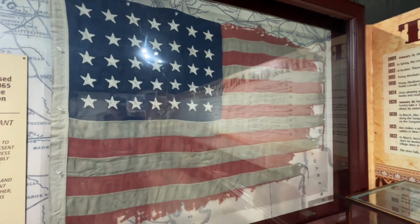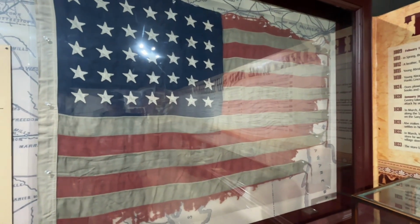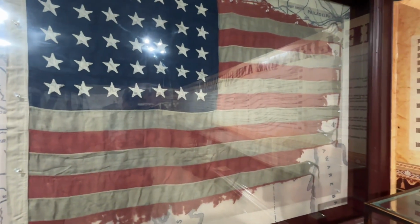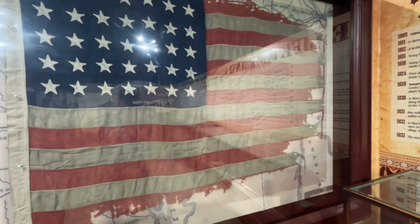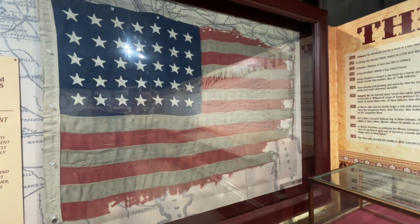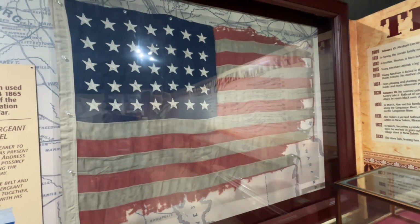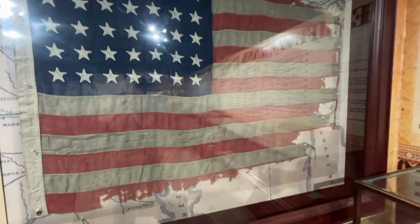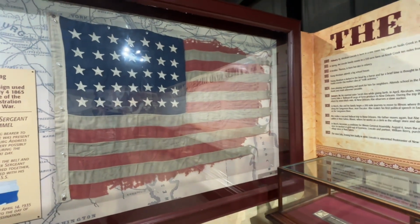This flag belonged to a guy named Master Sergeant Smith Stimmel, and he was a bodyguard and a flag bearer to President Lincoln, and he was present during the Gettysburg Address. This was found in his possessions after his passing, and it's very possible that this was the flag flying behind Abraham Lincoln when he gave the famous Gettysburg Address. Now just think of that. It really sets you back.